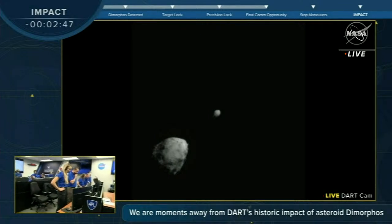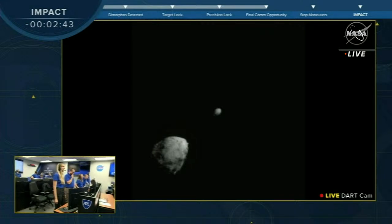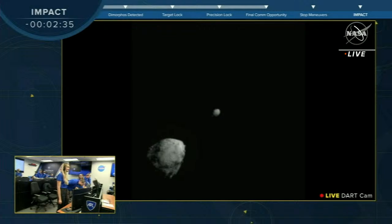The team is standing, just recognizing this moment, years in the making. It is really nice to see them relax a little bit, get off from those computers that they've been glued to, and just appreciate this moment that's coming. Yeah, and they've earned this. It's just great to see them there.